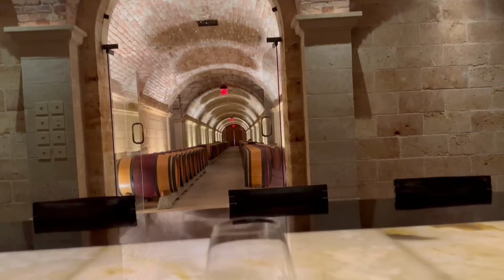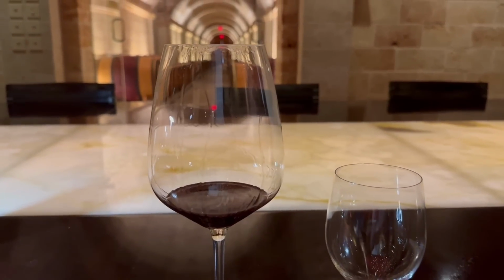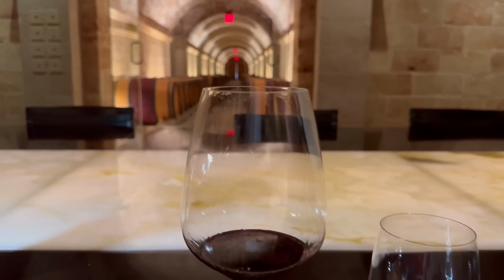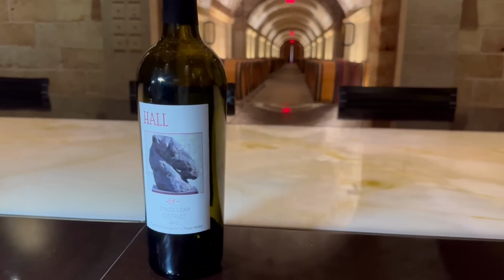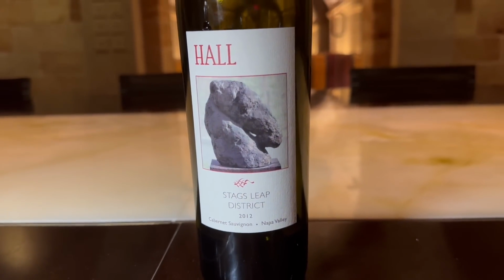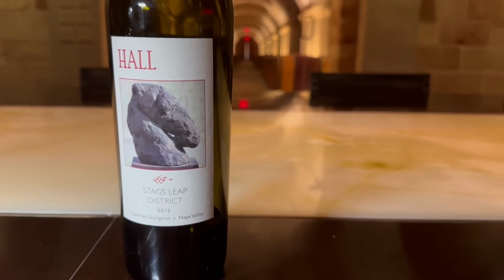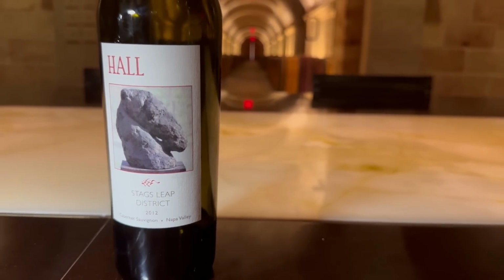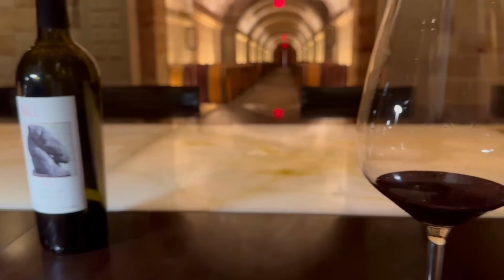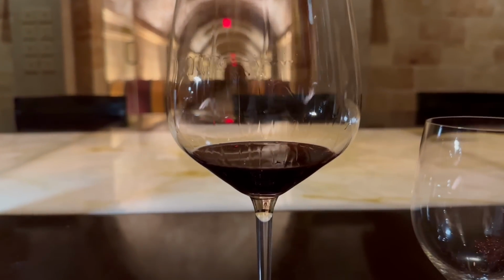Our final wine of the tasting. So the final glass was a surprise, and it was just revealed that it was the Stag's Leap 2012. So this is the first wine in the tasting in that room, which was kind of the softer one, but now after 11 years, it's so much more complex and so different. It's so amazing.